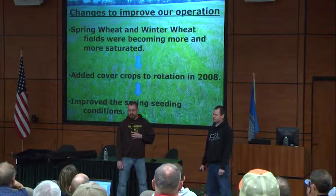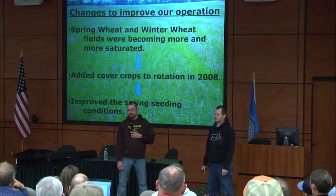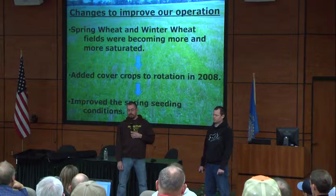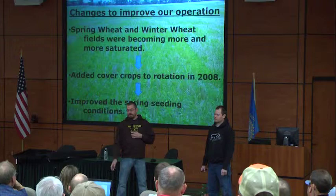We started adding cover crops to improve the operation on the spring and winter wheat field. We noticed come springtime, we're getting more saturated. We had trouble getting into them. We added the cover crops in 2008. We improved the spring seeding. Once you take the weed off, everything's dormant, you've got nothing growing there, and enough excess moisture.